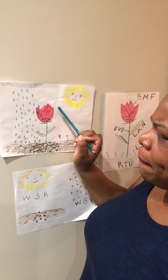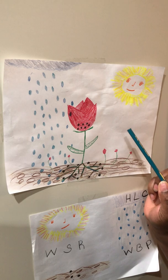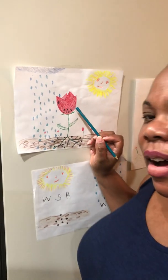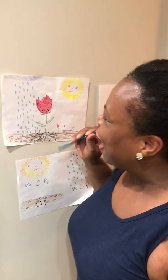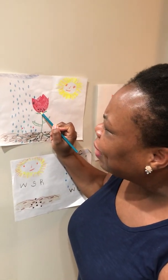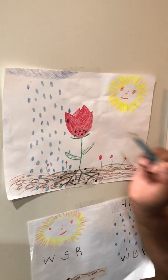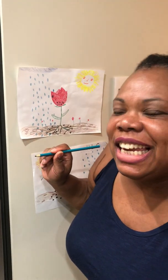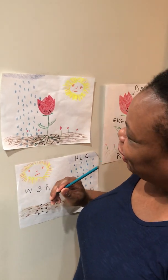Boys and girls, what about this big thing on top of the plant? What is that called? That's right. That's the flower. Can you guys see right here, right in here, the little black things in there? I heard it. Those are the seeds. Thank you.